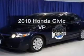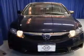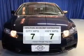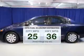Introducing the 2010 Honda Civic. If you're looking for a first-rate auto, this one could be yours today. Run all over town and back to home again without worrying about filling up when driving this fuel-efficient ride.